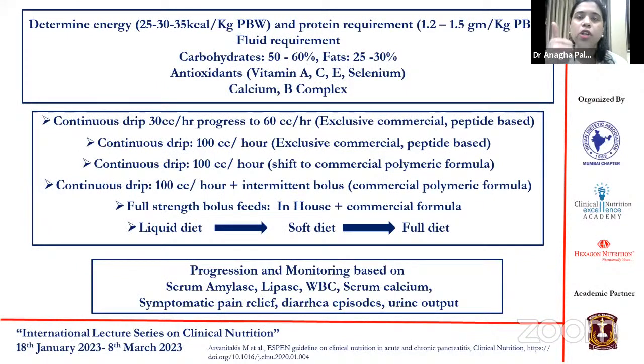So first, the thumb rule is what? Calculate your energy, decide the protein requirement, decide the fluid requirement, keep your micronutrients and macronutrients ready. Once you have that ready, you decide when. Now hemodynamics is stable. Then how much is decided. Then you decide which route, NJ. Then which method, continuous drip or bolus, and then which formula to use. Here, with continuous drip, ideally we can begin with a peptide-based formula. You can start with 30 cc, then move on to 60 cc per hour. Then as the patient gets better, we can go to 100 cc per hour.